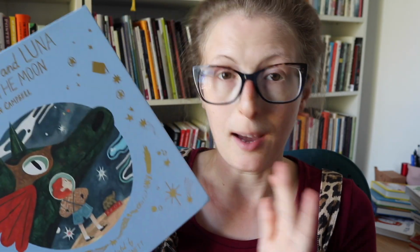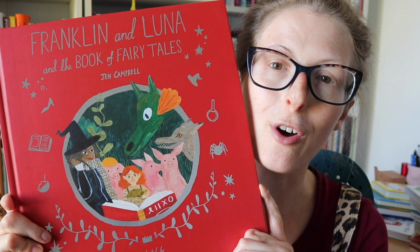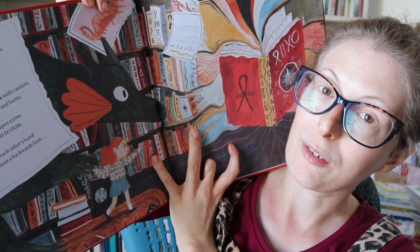So that's the first one. The second one is called Franklin and Luna Go to the Moon. I bet you can't guess what they do in this book. And then this one is called Franklin and Luna and the Book of Fairy Tales. And in this one, they get sucked into a book of fairy tales and they have to try and get out again. Katie's illustrations are just wonderful. So those are my books.